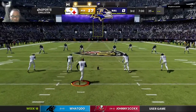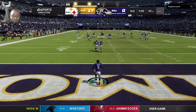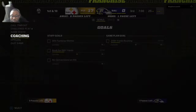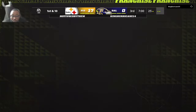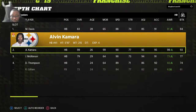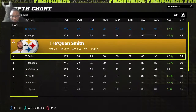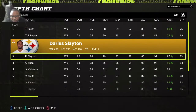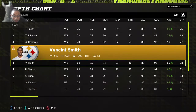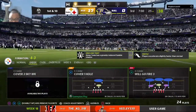The Ravens set to receive the football, trailing here as we resume action in the 3rd quarter. And no fireworks to start. Jesus Christ. This will be a touchback.